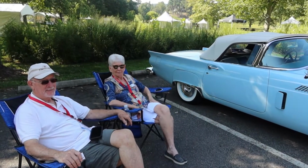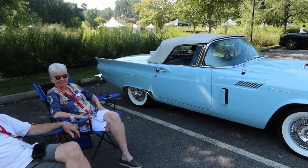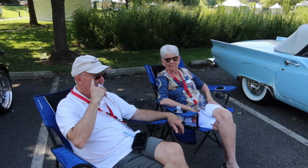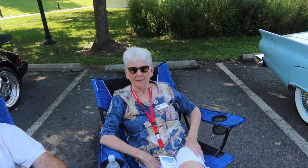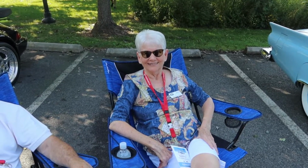So I'm here with this nice couple and they're going to tell me about this beautiful '57 Thunderbird. And the gentleman was real quick to point out that it belongs to her, so we're going to just let him sit. This is a really, really nice car, and it's good for your soul when you're riding in something like this with the top down. It makes you feel good.